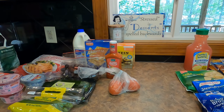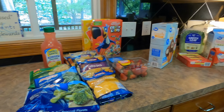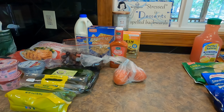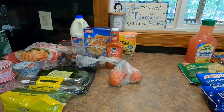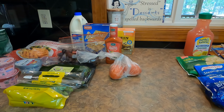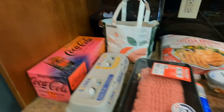Okay, you guys, so I am back from the store. I ended up going to 3 different stores. Our shopping center has an Aldi, a Walmart, and a Harris Teeter all together, so it's very easy to go to each one of them if I need to. So that's what I did. I'll start over here at Aldi first.